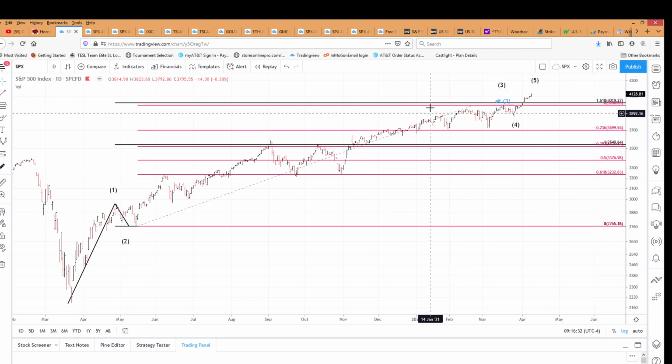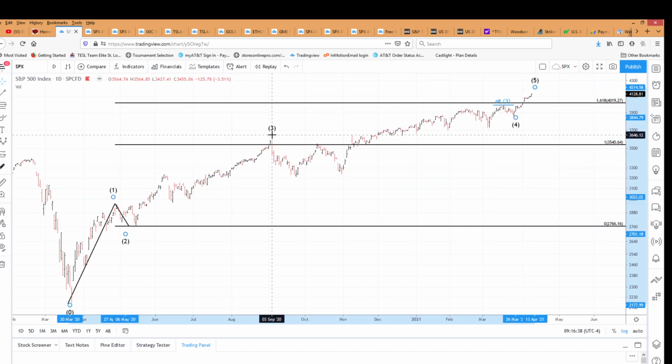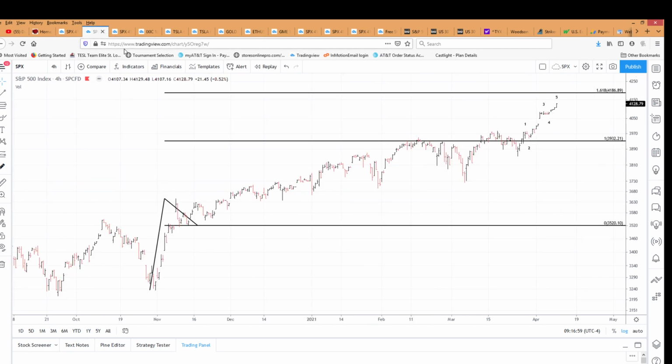So let's take that out of the picture. Let's move our count back to our primary count, our preferred wave count. Okay, and there's 4 and there's 5. Obviously, 5 gained equality with 1 at 39.96. We don't have it here, but it went past it. That's why we don't have it here. And let's look at the market from the October 30th wave 4 low.